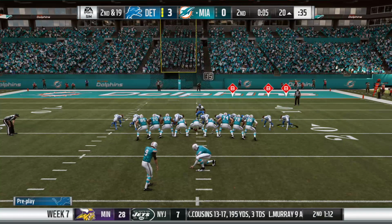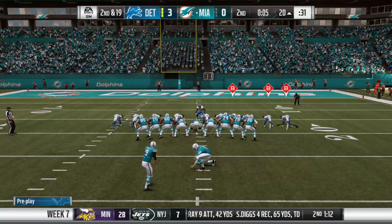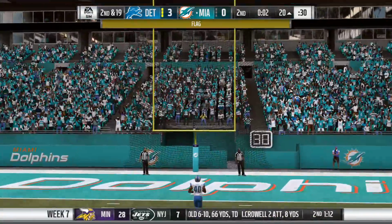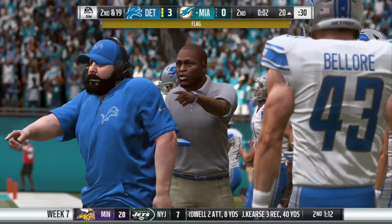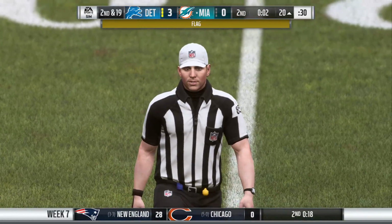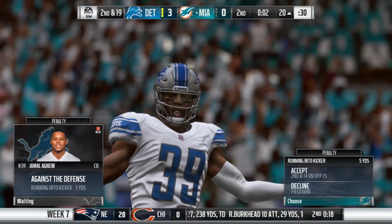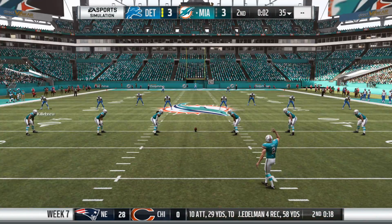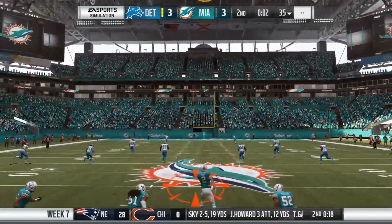A chance to try to add 3 points before heading to the locker room. And Gonzalez puts this one through. But hold everything here. They might have hit the kicker. And if they did, that'll be a first down. Of course, they had the option, and they choose to not take the penalty. They like the results of the play that they just ran, and they elect to let them stand.